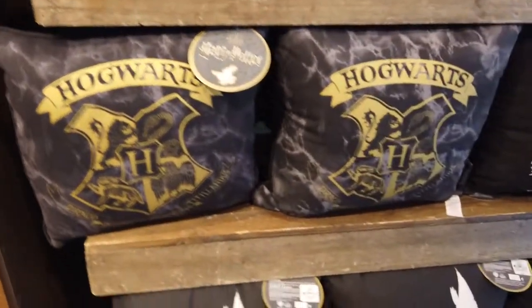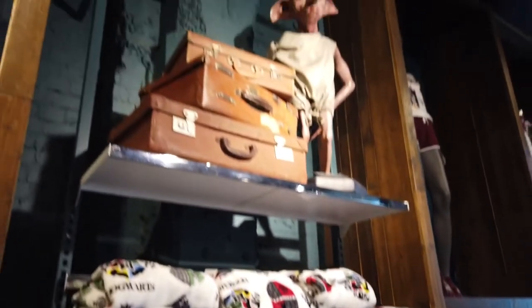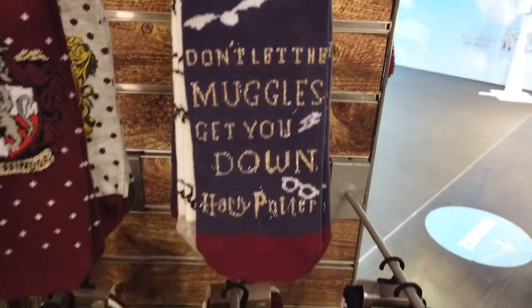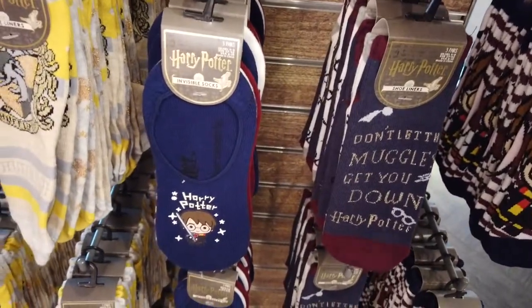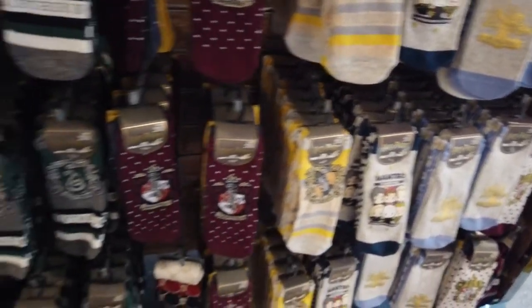We have some pillows. £6. And a Dobby up there. And some socks. So these are shoe liner ones. And they are £2.50. And you have the regular ones. Oh, look at this one. They're very beautiful.